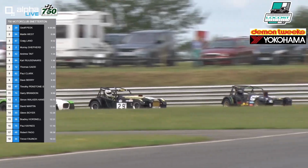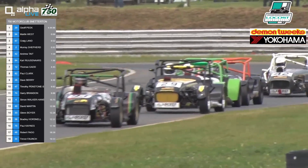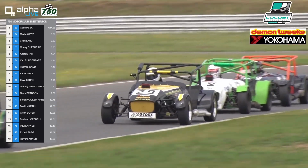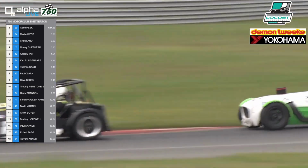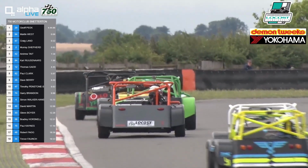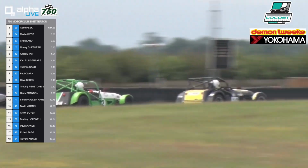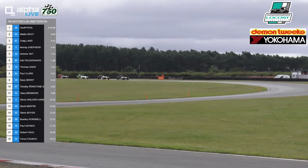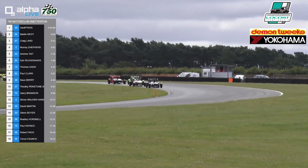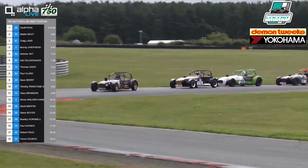Jeff Peake is second. Murray Shepherd to third now, so Craig Land has lost one position, and then Tate and Rousenard seem quite content at the moment, just sitting at the back of that group here. And what you do sometimes see in a low-cost race is it does build into a little bit of a holding pattern in the middle, doesn't it? Everyone's wanting to stay where they are, in the right ballpark, and so when we get down to the last lap, and it's probably going to be a 10-lap race, then they can mount their attack.